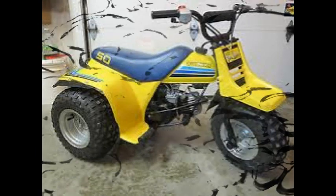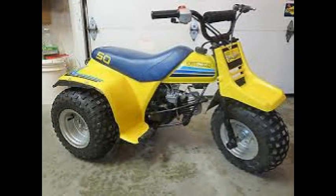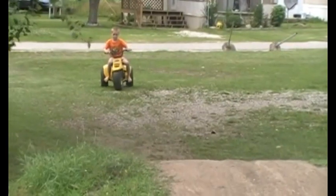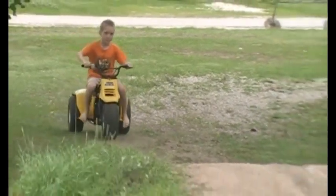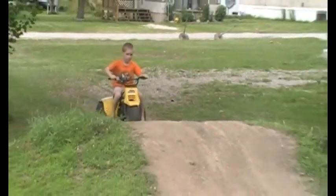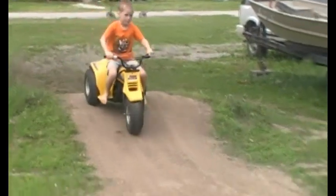Bike number 10 is a Suzuki RM 50, and it's a three-wheeler, and we got it for Scott on his 3rd birthday. And this is a much older kid riding this bike. Scott was much more aggressive, much faster.